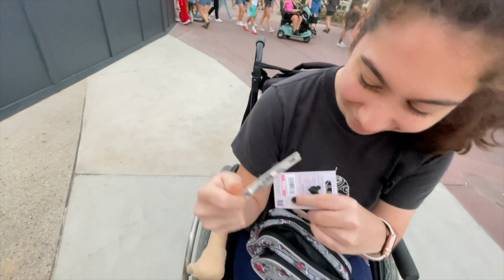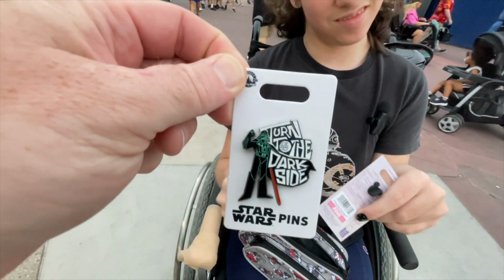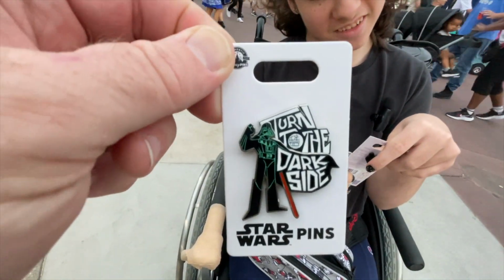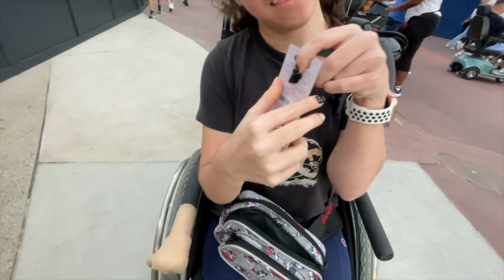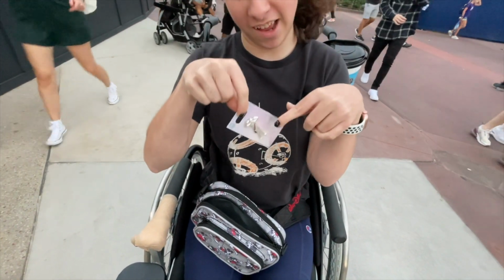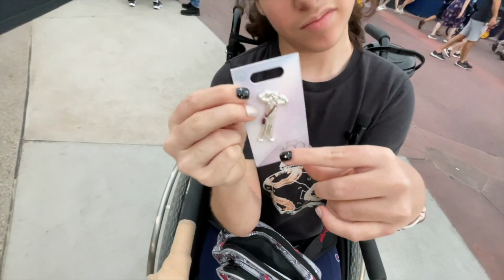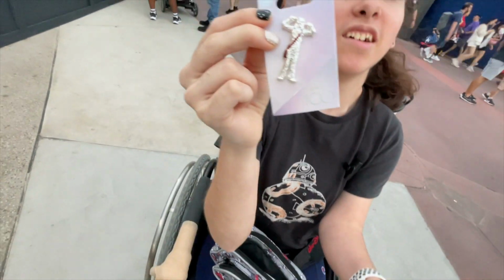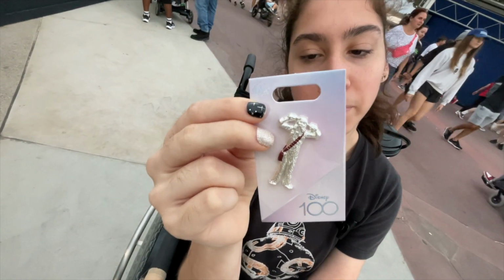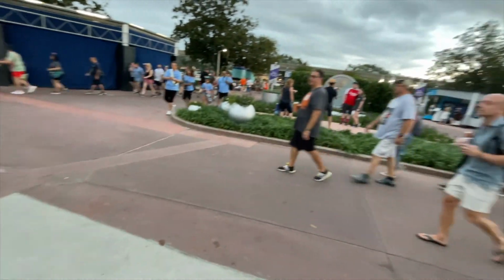I can't wait. It says, turn to the dark side, and it's Darth Vader. Woo. And then this one. That one's cool. I like that one. This one is, if I can turn it, a metallic Chewbacca. Yep. With his little bag. There we go. You gonna get your picture by Disney 100? Yeah.